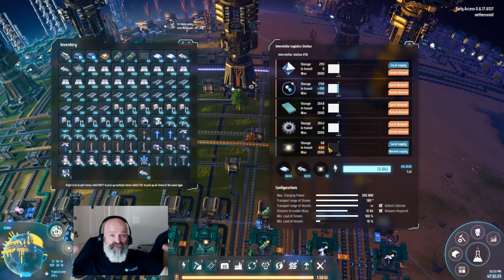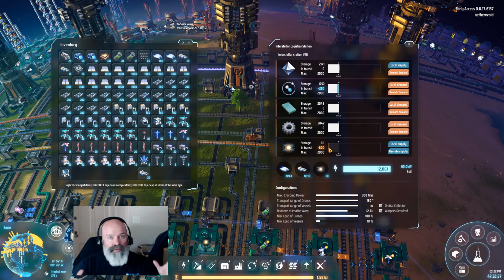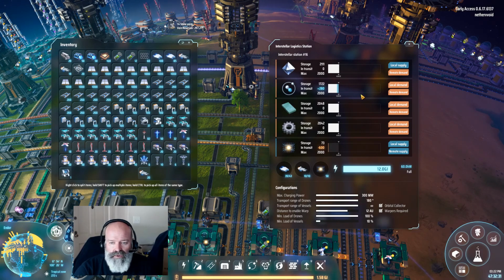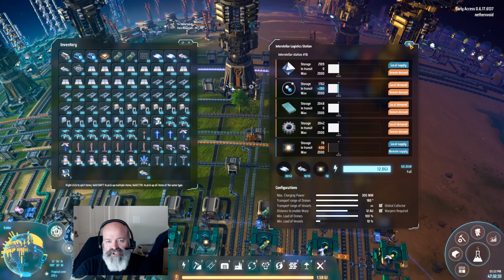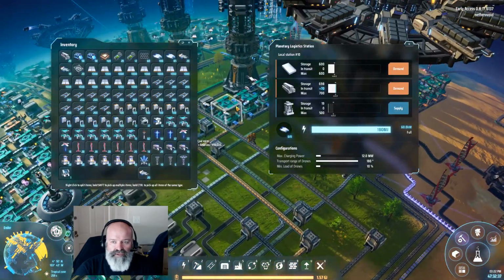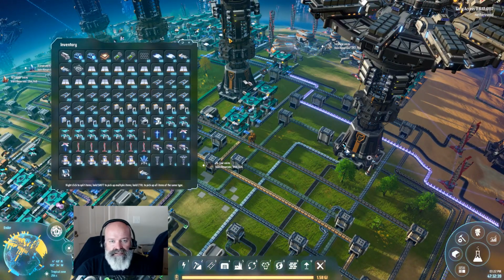Once our supply distributes itself again, because everybody's low, right? Once that happens, this starts building up. I saw it happen. It's really cool. And let's check out also accumulators. I know power was kind of a concern the previous time. Yeah, it still is. Let's go up there right now.